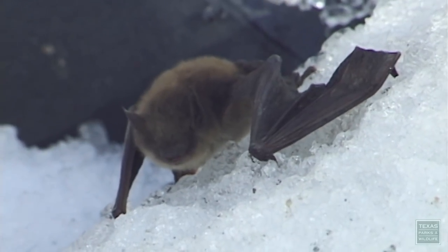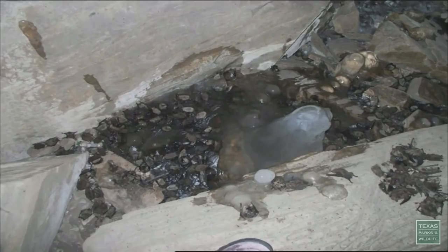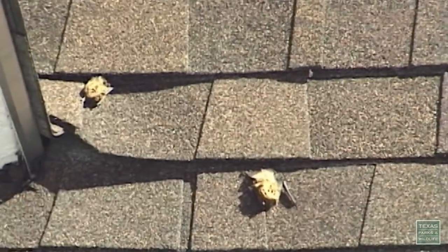We've lost at least 5.7 million bats, probably more. The fungus or the disease is now found in 30 US states and 5 Canadian provinces. And we see devastating population declines wherever it goes. Some bats are very severely impacted by it, and we see almost total population collapse.